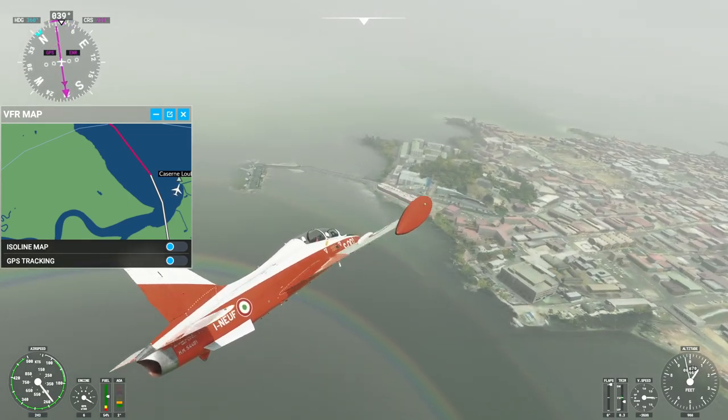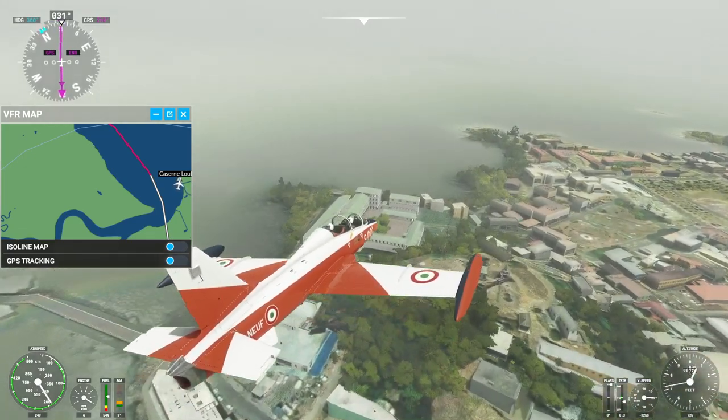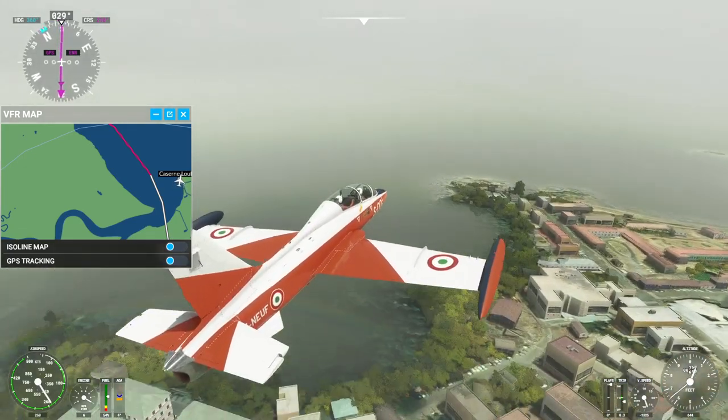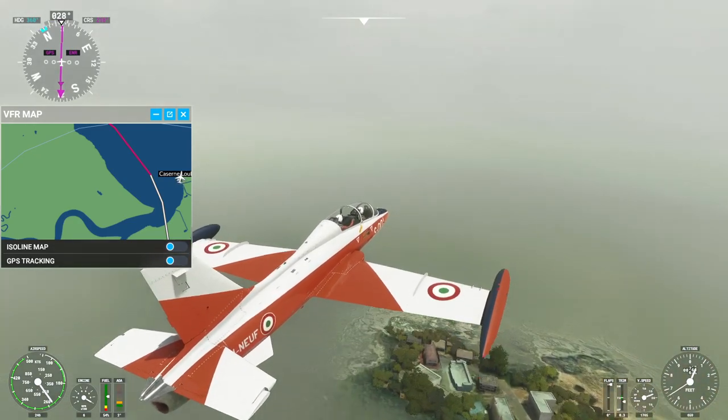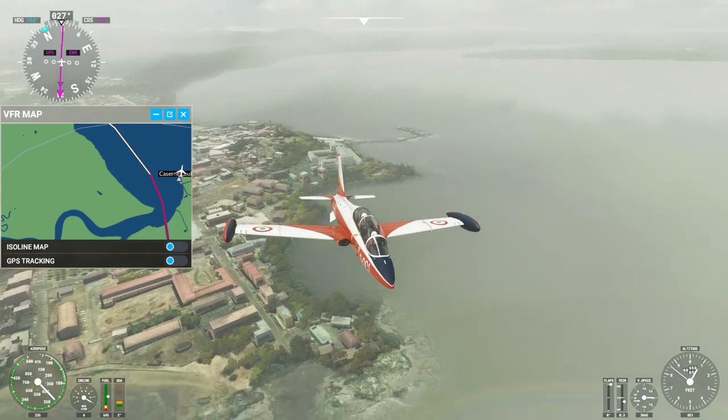So, it's whatever this is. Oh, it's that mast, maybe? I don't know. I think it's the buildings.